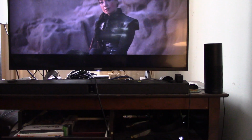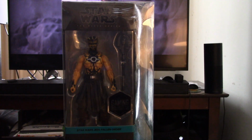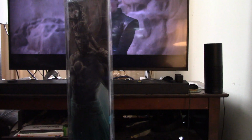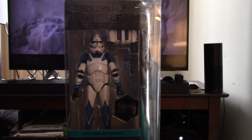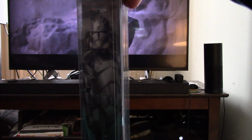And let's see, number 5. The Nightbrother Warrior. Which, if you saw my other video, this is a duplicate, but it's part of the purchase, no worries. And number 6 is Jet Trooper. I like the blue in this one. The blue is my favorite color.